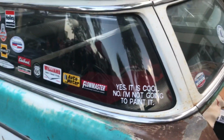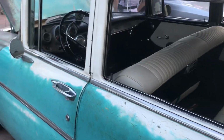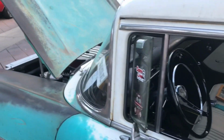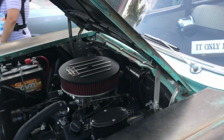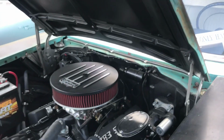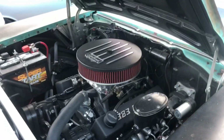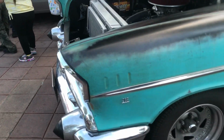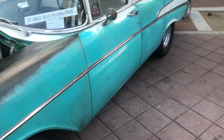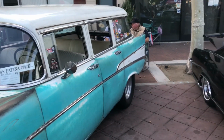Best sleeper in town right here. Best freaking sleeper in town. This thing will kick your butt. It is blindingly fast. And we're looking at Roger Peterson's 383 stroker four-door Bel Air '57 wagon. And she's got a patina that you can never ever replace, so he leaves it just the way it is, with that nice patina on it.